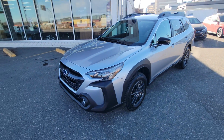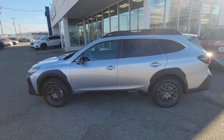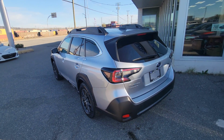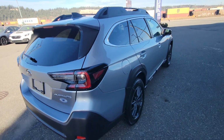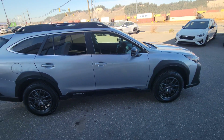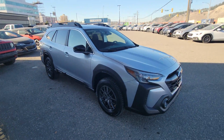Let me give you guys one final walk around of this convenience. There's a ton of value in the convenience Outback. I mean, things like power seat, heated seats, and a heated steering wheel in a quote-unquote base model is pretty phenomenal. It ticks most of the boxes for people, and that's why lots of people want the convenience Outbacks.